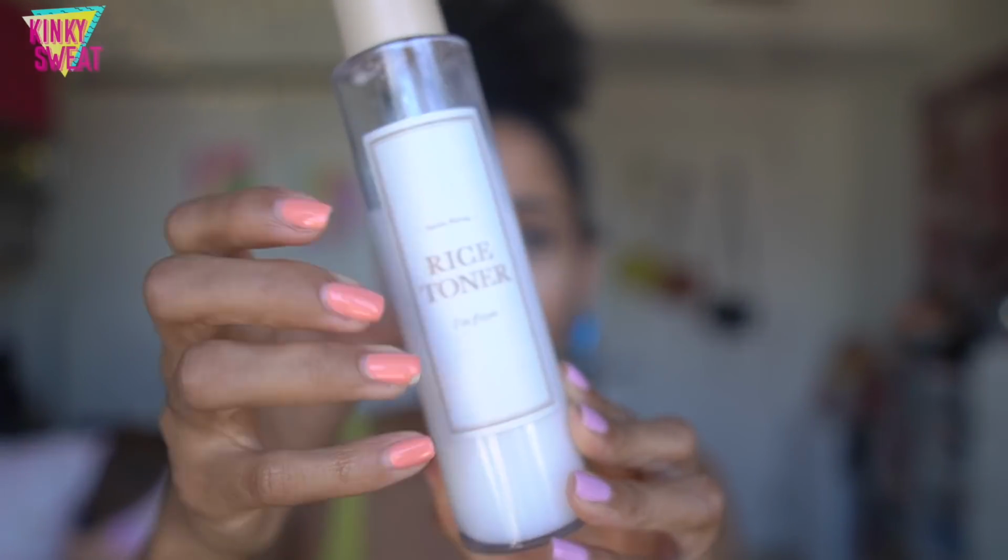which I have to mention is also a favorite, the toning step or the essence step, as those two products are usually intertwined. But this is the I'm From Rice Toner, a product I also mentioned in my Yes Style haul video that I have right here. I have been using this every day. I have been applying it under different serums, different moisturizers, evaluating how it feels on days like this where it isn't as humid versus days that are.